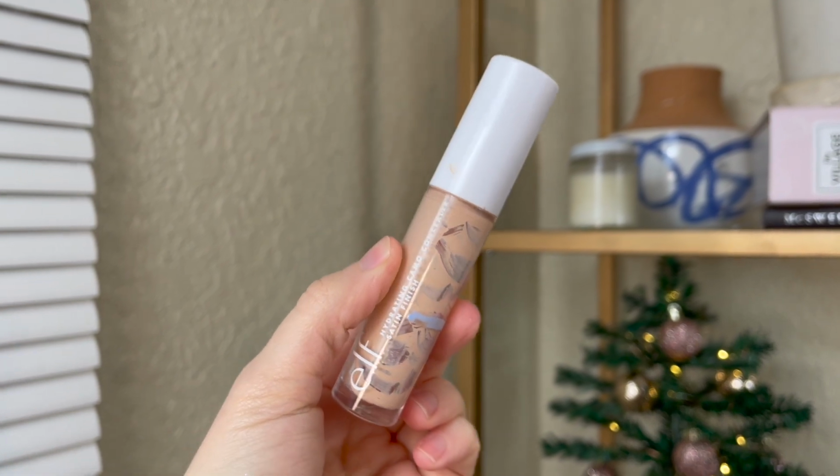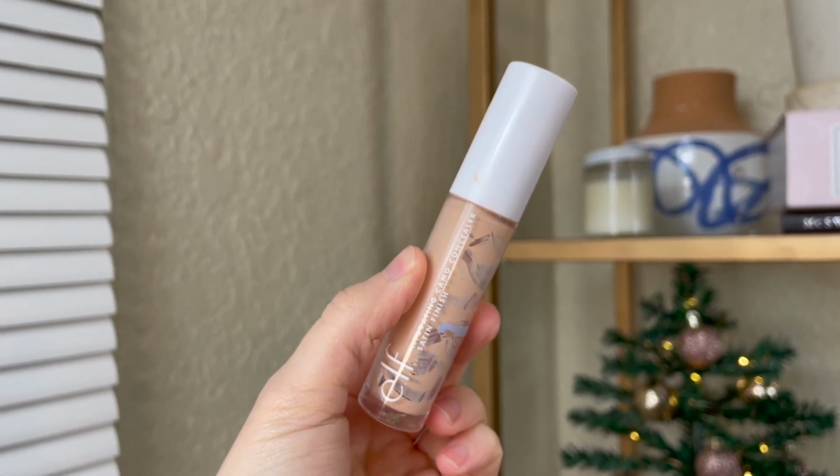Now that I've used this up, I don't really love it as much as I did when I first got it. It has really good coverage, but I think on me it's just a little bit too thick now. I prefer something a little bit lighter weight. When I first got this, I loved it. It was my favorite concealer, but at the time I really wanted a full coverage concealer. That was like my number one thing that I was looking for. And for a full coverage concealer, this is really nice and hydrating.